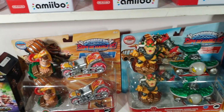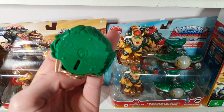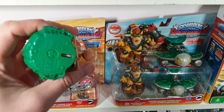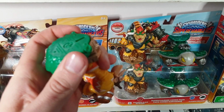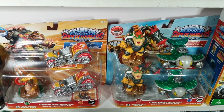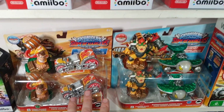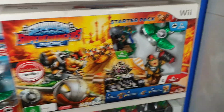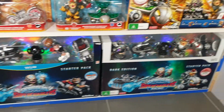We then have our Skylanders Superchargers ones. So they double as both Amiibo, if I can get it in view. So you can see Amiibo is currently selected for that, or you can slide it and make it a Skylanders figure. So those were cool. They were released in a few different ways, in packets like this, or in starter sets for the actual things, and they also came in the Dark Edition versions.